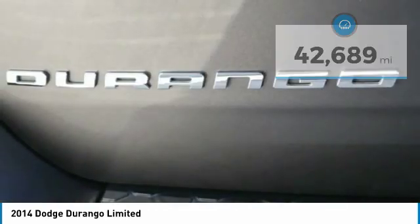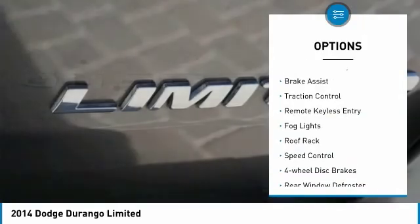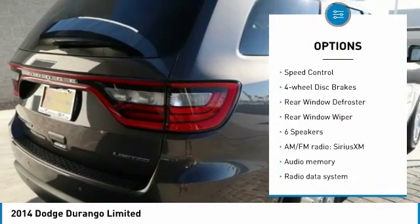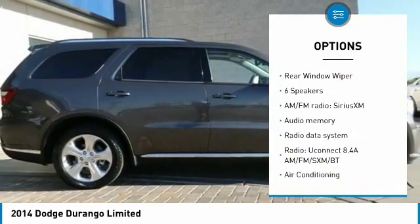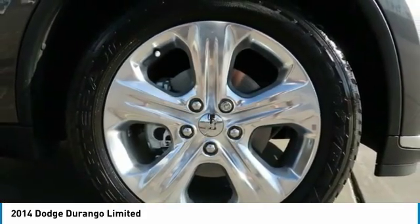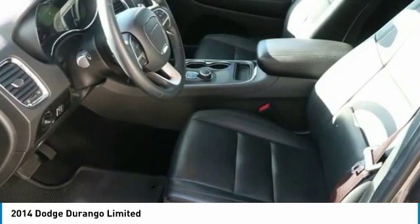Here are some of this vehicle's great options: electronic stability control, brake assist, traction control, remote keyless entry, fog lights, roof rack, speed control, four-wheel disc brakes, rear window defroster, rear window wiper. Come take a test drive today.